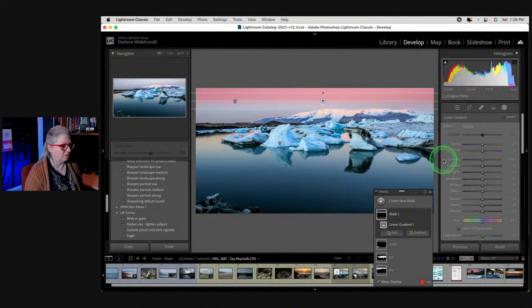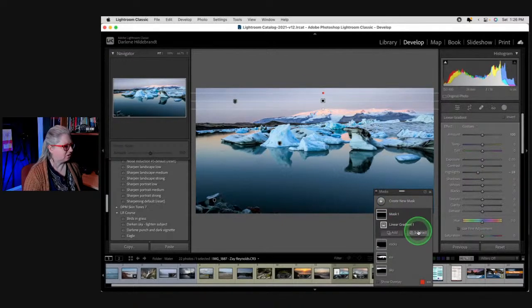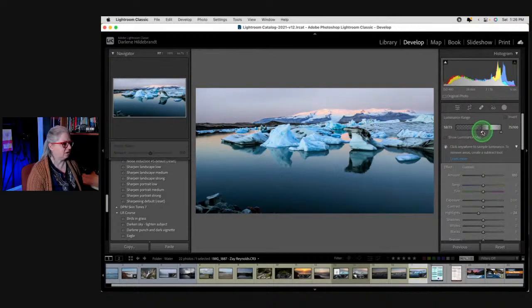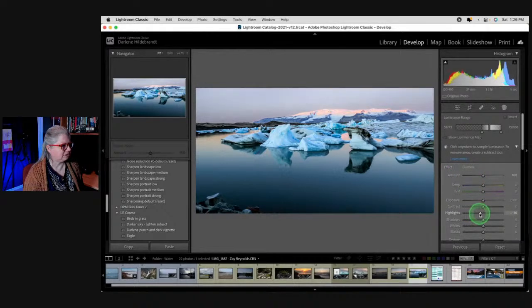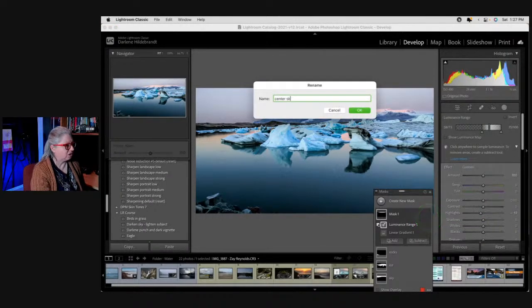All right, so now I'm just going to bring the highlights down, which should affect the middle. Yeah, it's still getting the corners. Isn't that odd? I'm trying to even out the tones here. Okay, so I'm just going to subtract luminance range over here. That's kind of closer to what I'm looking for. There, can you see what that's doing? It's just evening out that middle part of the sky. Very subtle. Center sky.